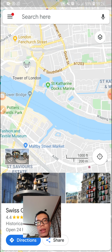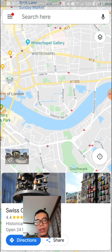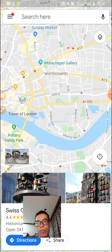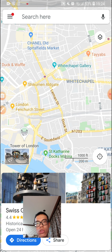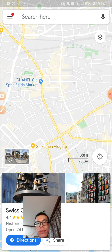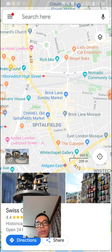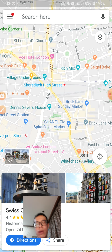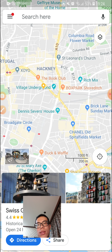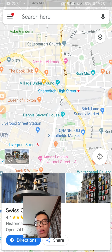And then from here, if you want to see some other part of the city that's a little bit hippie and artistic, or if you really want to go out at night, head north to Shoreditch, the Brick Lane area. You will see a lot of bars and restaurants here as well, and there are some paintings on the walls.